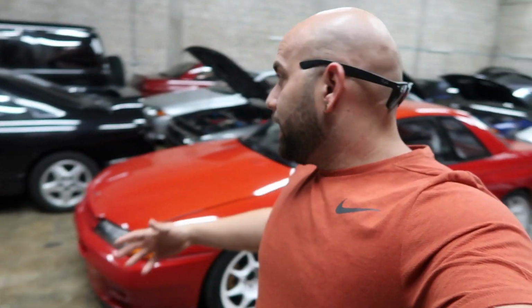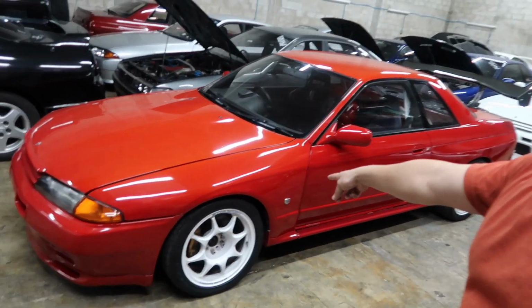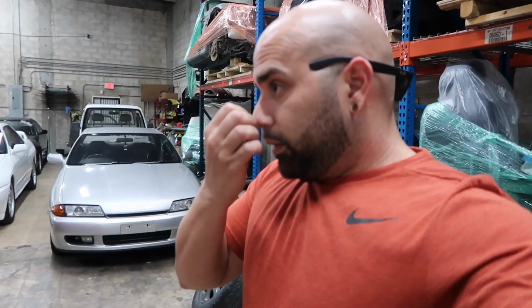I'm here with my buddy George at Kuruma Imports, and we just came over to look at some of the inventory of these beautiful cars you guys see here. We got a Skyline here, GTR R32, and as the eyes can see, we got a few little cars. So I just kind of want to go around and show you guys a little bit of the cars and the inventory. I've been here before.